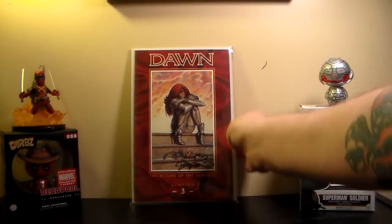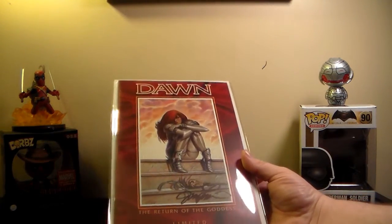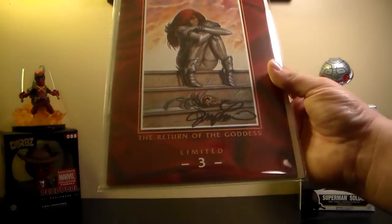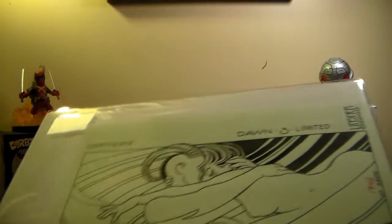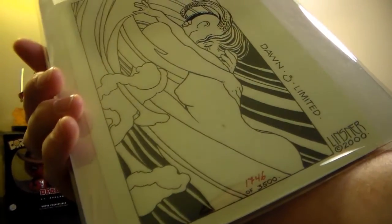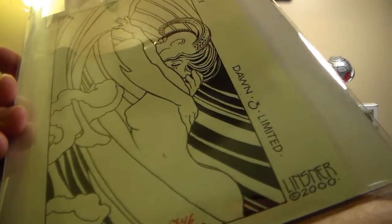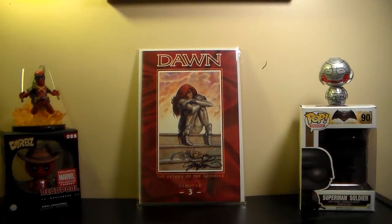Let me start showing them. These are a bunch of Linsner books, Dawn books, and a lot of them are limited covers. This one's Dawn, Return of the Goddess Limited number 3, and these are all signed by Linsner. There goes the signature right there. Oh yeah, there is some kind of certificate of authenticity in the back, which I just noticed. It's a print, numbered 1446 of 3500. Pretty cool, so I got that one.